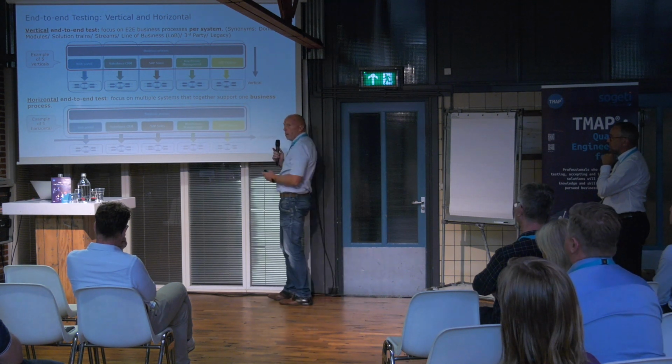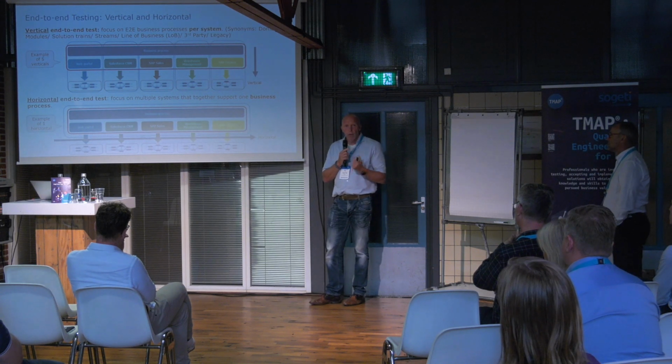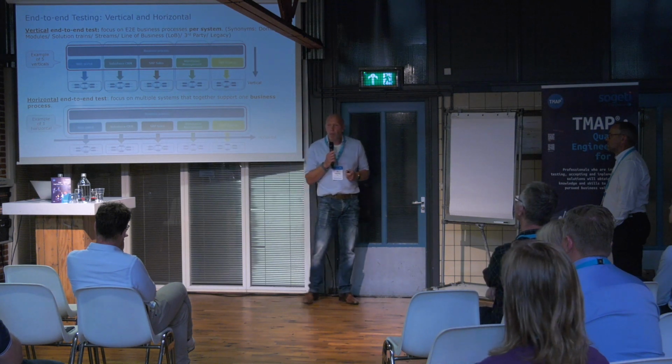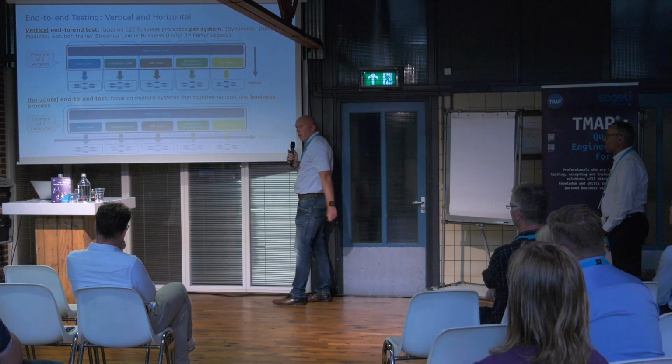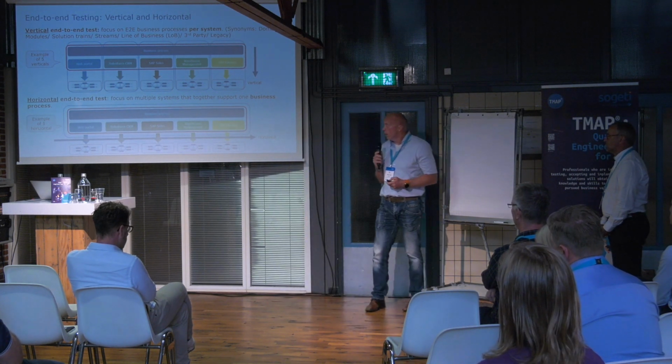Do I need to test this very securely? Probably if this is working fine, I can do some light testing over here. It's more like the integration. Now, if the message is going back and forth between these systems, I will have pretty good confidence. And again here, maybe I can virtualize this part, so I'm not that dependent on all the applications in the landscape.